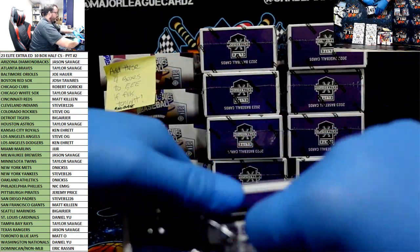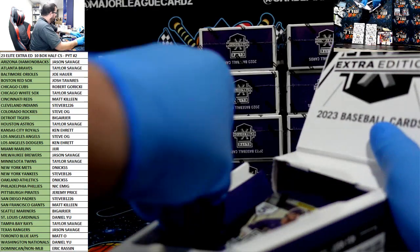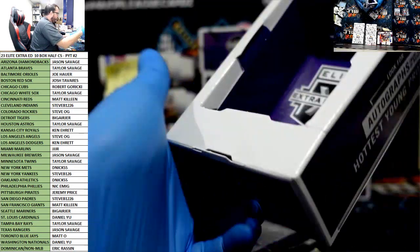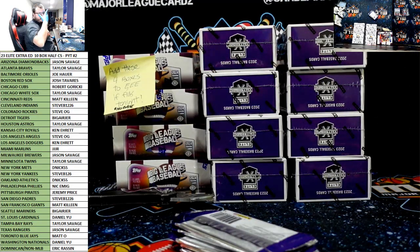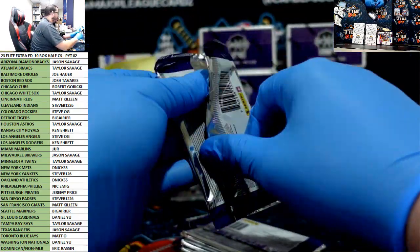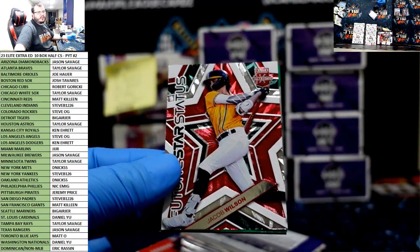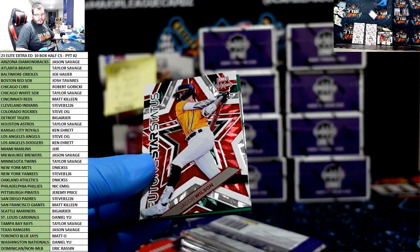Box two. Well, that is why it was the most expensive spot. Grab some teams in the store so we can maybe see something else.